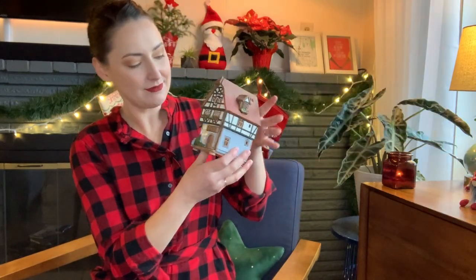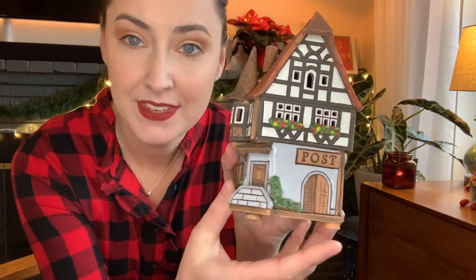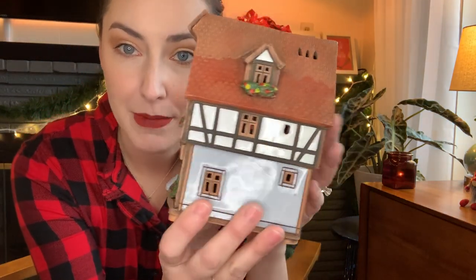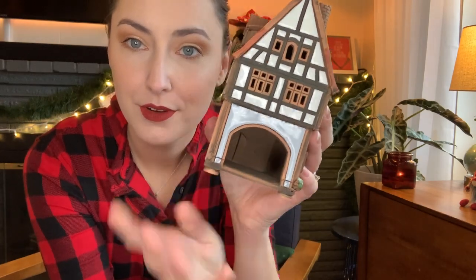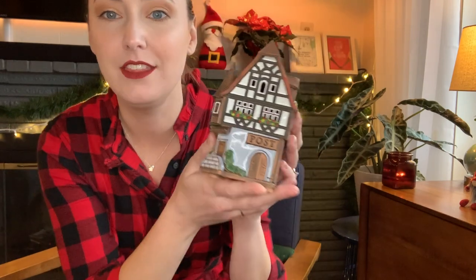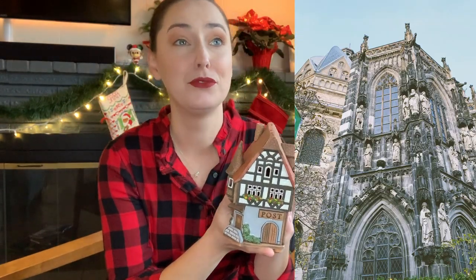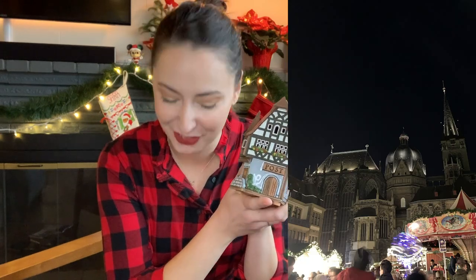I want to start out and show you the thing that I think I'm most delighted to have brought home, and that is this little post office. I bought this at a Christmas market in Aachen, Germany. We took a little road trip from Amsterdam to Germany one day while we were there, and the Christmas market takes place in the shadow of this beautiful cathedral, which I still can't get over.